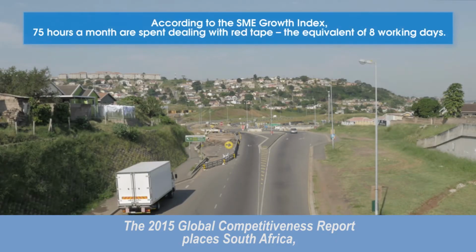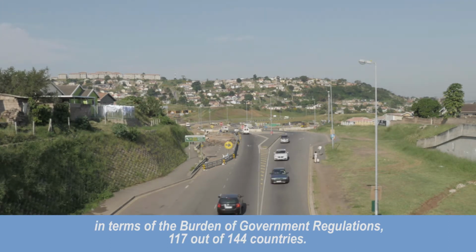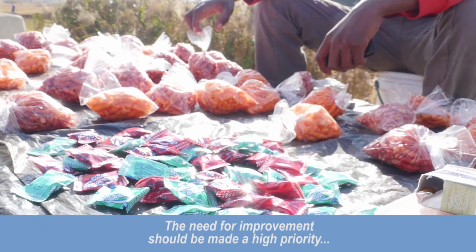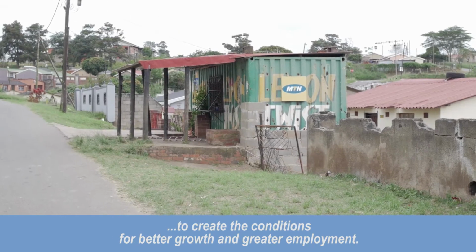The 2015 Global Competitiveness Report places South Africa, in terms of the burden of government regulations, 117 out of 144 countries. The need for improvement should be made a high priority to create the conditions for better growth and greater employment.